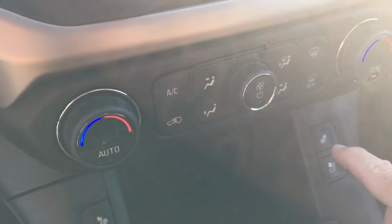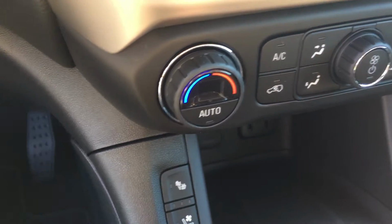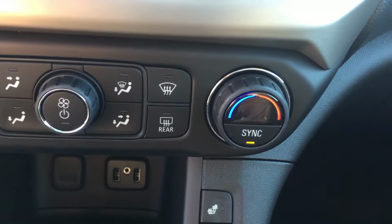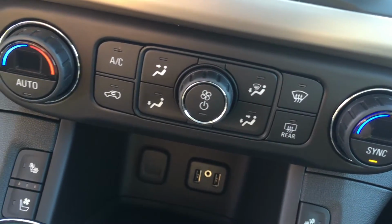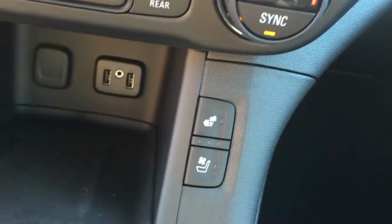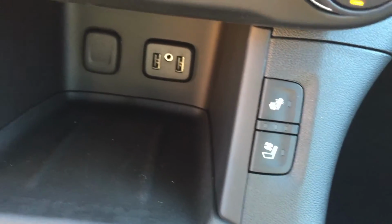We've got tri-zone climate control. We'll show you the back in just a minute, but here in the front you can see that we've got our electronic climate control as well, and it's automatic, so no matter what temperature you set on driver and passenger side, it's going to stay at that consistent temperature. And yes, we do have heated and cooled seats. That is a beautiful thing to have.